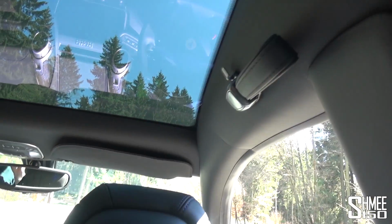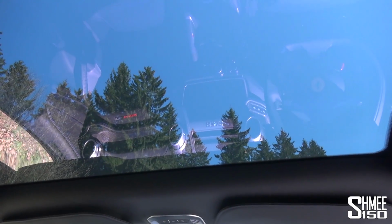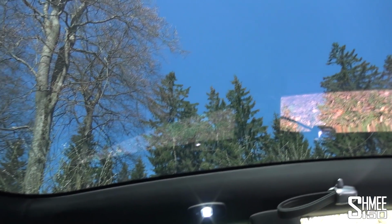Nice grab handles, magnetic up there, plenty of room really. I mean, I'm what, 5'10", 5'11", and I can sit in the back here fine with enough headroom up above me as well, plenty of headroom. And not any real heat from the glass, which is intriguing me. It's not particularly warm in here despite having this ginormous glass panel, which is due to the reflective properties, the tinting of it as well. And yeah, it does a pretty good job.